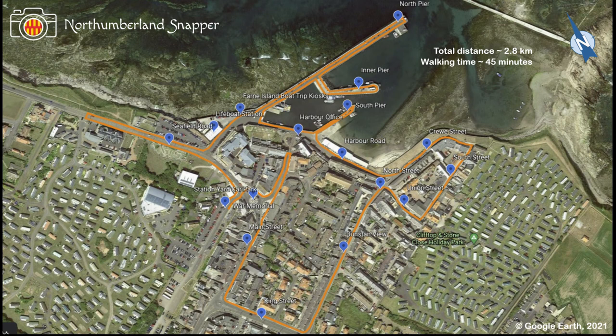We begin at the station yard long stay car park, where most visitors to the village will park their vehicles. From there we walk in a northwesterly direction along Seafield Road before doubling back and heading down onto the harbour. As we enter the harbour we pass the lifeboat station and the various ticket booths selling Farne Island boat trips. After taking a stroll along each of the three piers we leave the harbour via Harbour Road and climb the bank onto Crew Street. The elevated position of Crew Street affords spectacular views of the harbour, North Beach, Farne Islands and Bamborough Castle in the distance.